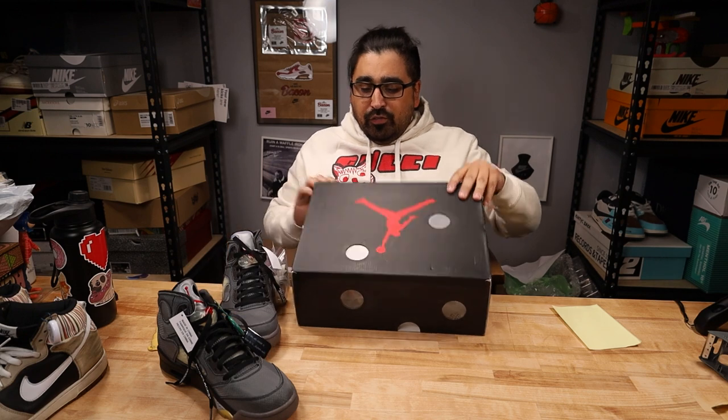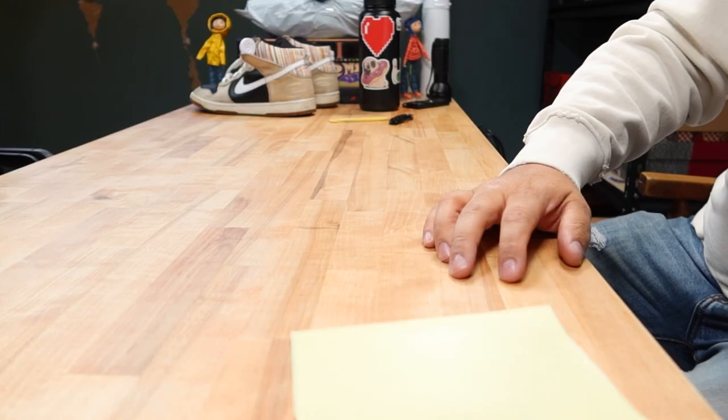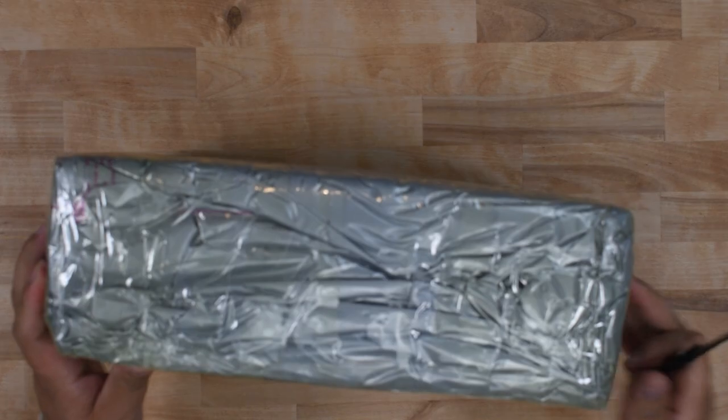I'm gonna do future videos with these just to use them as comparisons. Nail fake. Tiny ass box. Whole lot of tape. Look at all that damn tape.